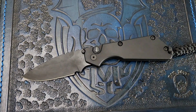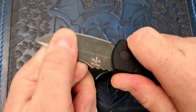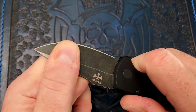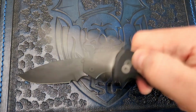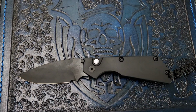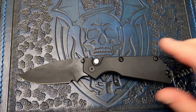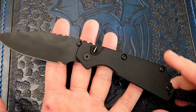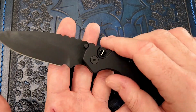Most button locks seem like they have some play in them. However, Protech usually doesn't. This one's rock solid. This Rockeye is absolutely bank vault, no play whatsoever. They usually do it very, very well. This particular one has a little bit of play, and I don't know if it's just this one or this set of models, if the other SNGs do as well, because this one's set up a little bit different.